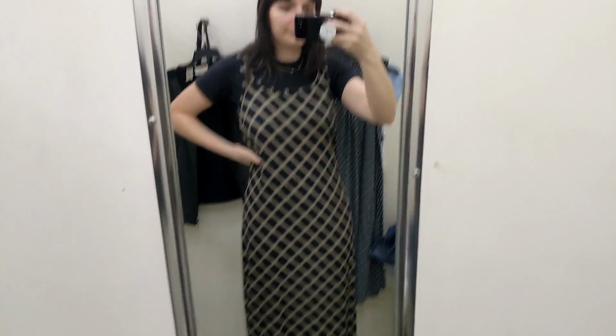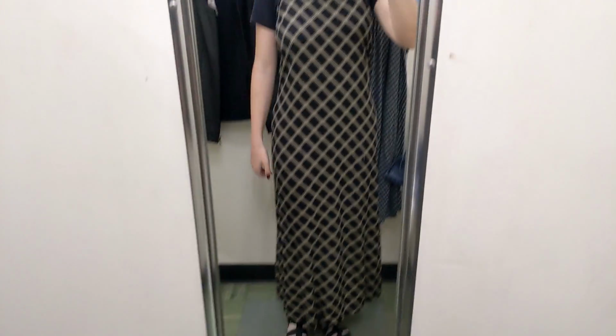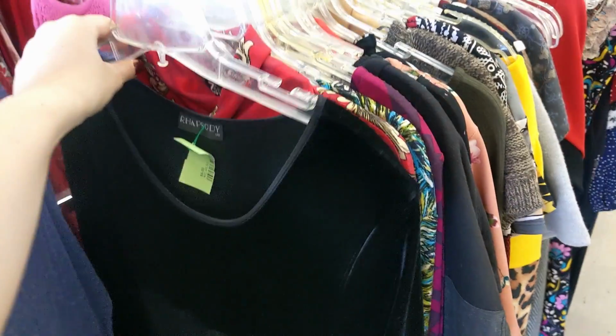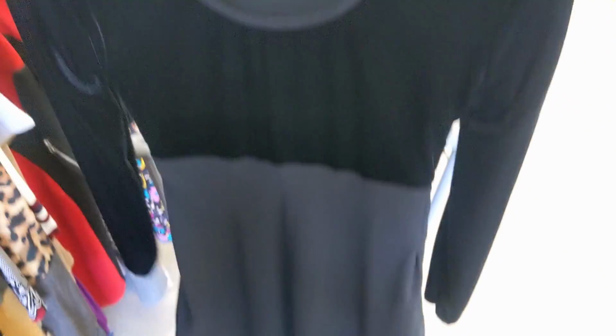So that is all I ended up picking up. The two things that are really standing out to me that I wish I got were that plaid dress from the first store and that little black mini dress with the velvet top from the first Goodwill. And honestly, that long sleeve velvet one too. I didn't even end up trying that one on because I kind of got lazy and tired, but I feel like that one could have been really cute. But otherwise, that is everything I thrifted in Florida.